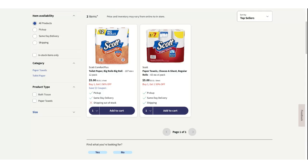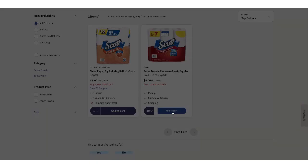I'll go over that coupon in a minute. Make sure you do it online for store pickup if you want to get this deal in store, and you may pay with points. So for the Scott toilet paper, as you can see here, it's available for pickup and same day delivery, but it is not available for shipping. So keep that in mind. The Scott paper towels, on the other hand, are available for pickup, same day delivery, and they are available for shipping. Since I already have some toilet paper, I'm going to order Scott paper towels. I'm going to place 10 in my cart.